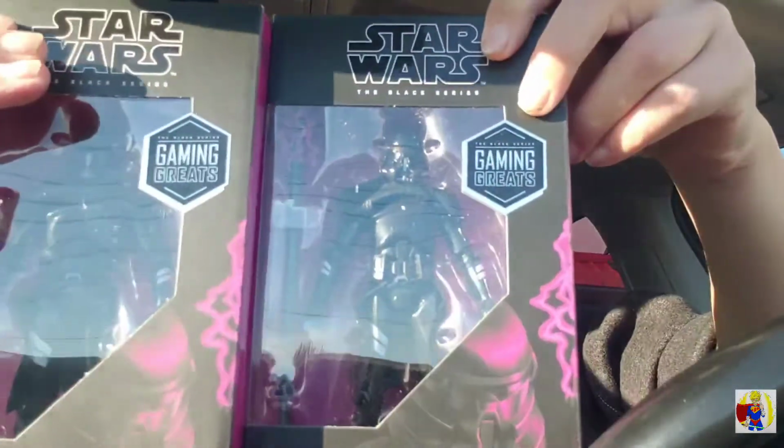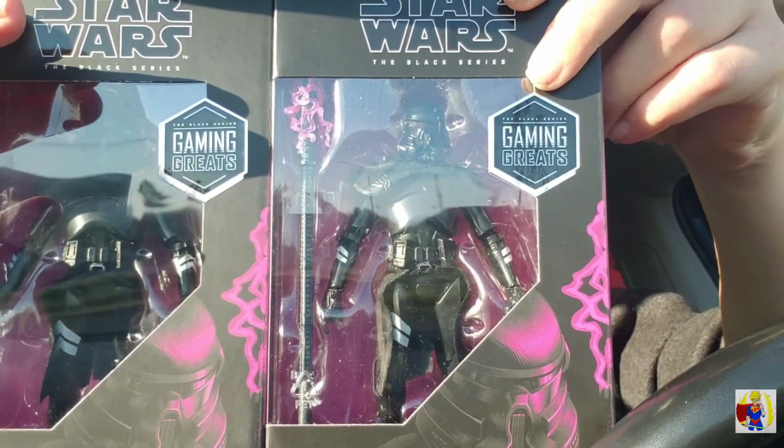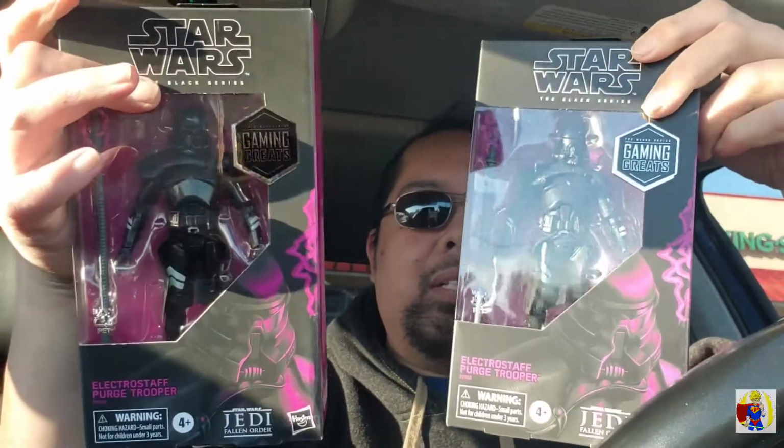The other two are gaming grade figures, and those are the Purge Troopers. The ones with the electro staff. So these guys look pretty awesome. You know, sorry about the glare, but yeah, definitely happy that I got these.